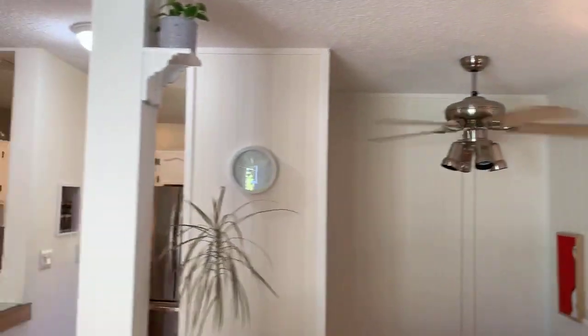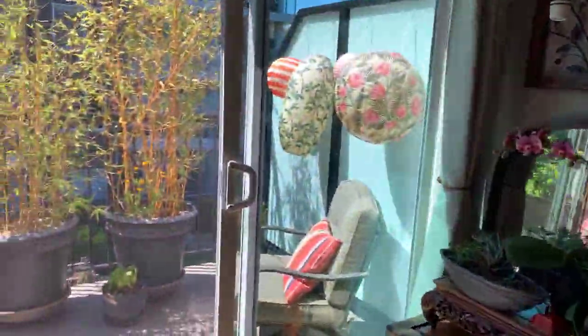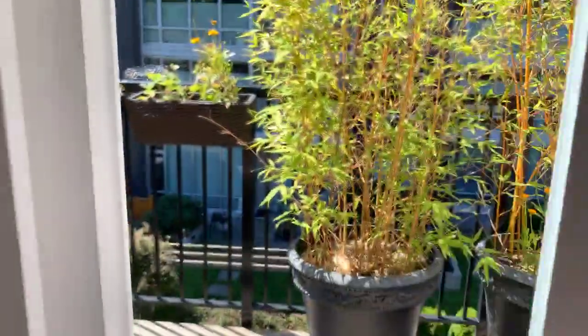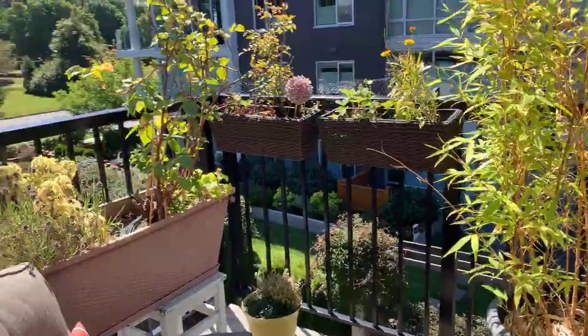Yeah, it's just lovely. Ceiling fan. You know, back to the kitchen there. I'm going to take you outside once again, just to remind you about how lovely it is out here. Could not have picked a better day for weather. My goodness, it's lovely.